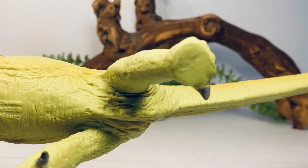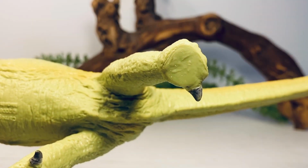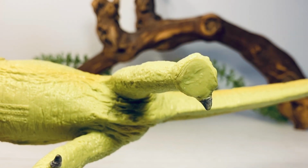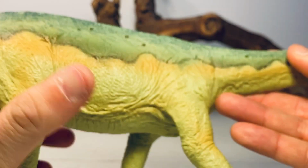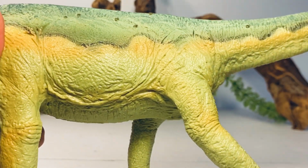Let me just turn it over. The thumb claw, there's only one thumb claw sculpted on the foot right here. Now, I'm not too crazy about the shape of the front feet. I just feel like they're a little bit too elephant-like looking, but we're not really looking at these figures upside down, so it's really not a huge deal for me.